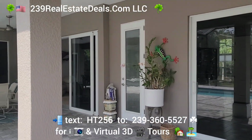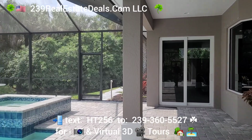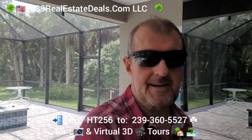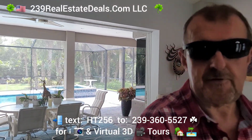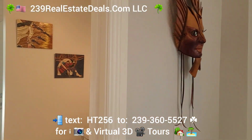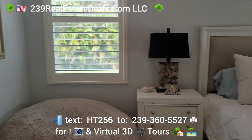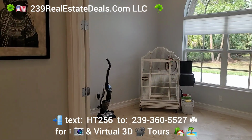That takes you to the pool bath. And again, impact windows and sliders. Whole house reverse osmosis. I'll just go through again a little bit on the inside, and you'll check out all of that info below. We have the full virtual tour and all of that good stuff. So this is the pool bath. Let's bring this down a little bit. It's got a shower, your master suite, his and hers, beautiful master suite. The virtual tour will give you a better overview.